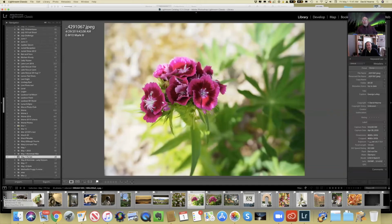This is a George Leroy picture of, I think, Sweet William. Too bad we don't have Sam Maynard on the line. She could easily tell us. But this is an example where, in looking at it, I really like the picture, but all that bright light background takes your attention away.